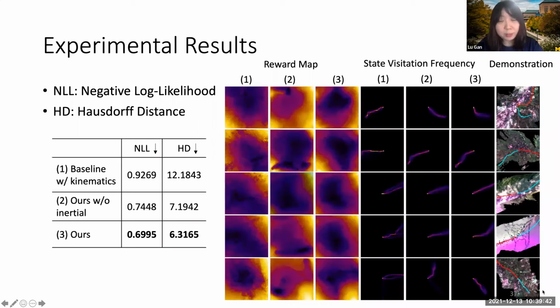So these are the experimental results of our proposed reward learning network. We compare it with a baseline using the handcrafted kinematics features, and also our network without the inertial feature learning. The right figure shows the qualitative results of all three methods, as well as the ground truth future trajectory. The first three columns are the reward maps learned by these three methods. And the middle three columns are the expected state visitation frequency computed from those learned reward maps, which can be seen as probabilistic future trajectories. So from this result, we can see that our method incorporating the learned inertial feature is able to predict future trajectories closer to the ground truth future trajectory in the demonstration. Which means that the reward map learned by our method explains the demonstration behaviors better.